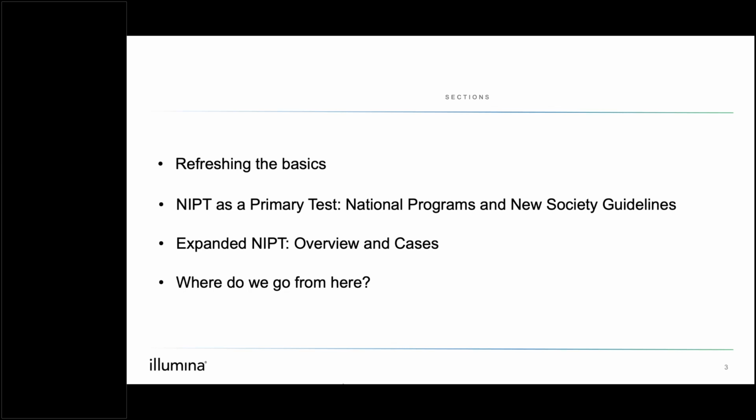The third chapter, so to say, is about expanding the test menu. What does it mean? What can be detected and what cannot? And some illustrative cases to show what the clinical utility of looking wider than trisomy 13, 18, and 21 could be. And then at the end, I have my, I would almost say, my personal wish list. What do we know? What have we learned? And what would I like to achieve in future?